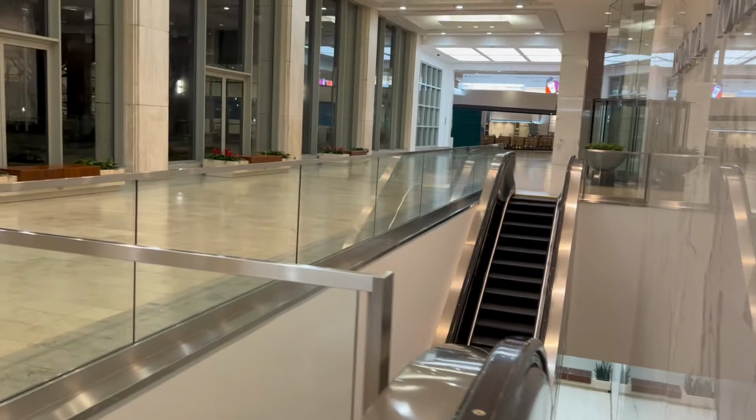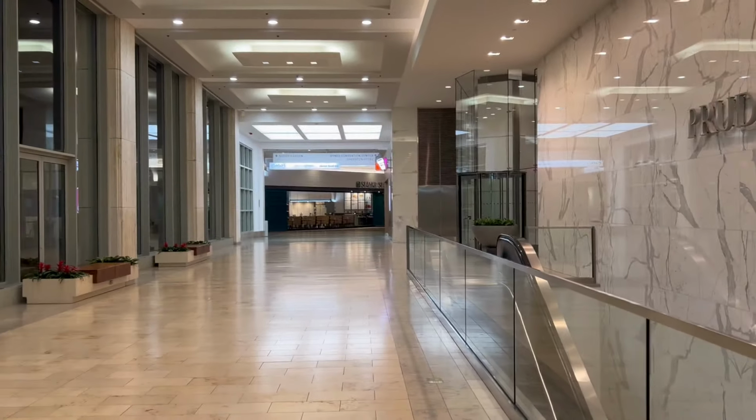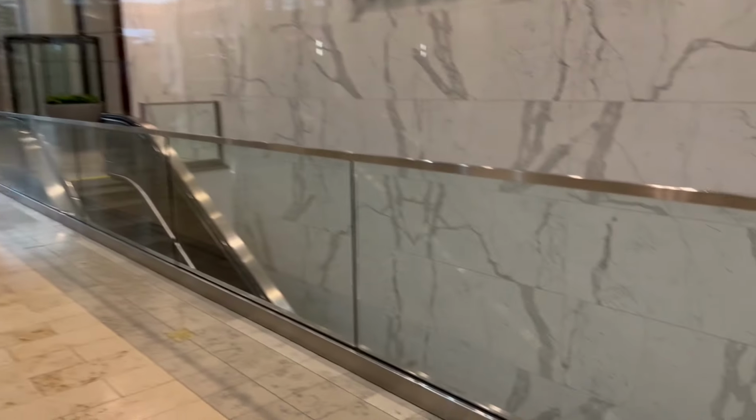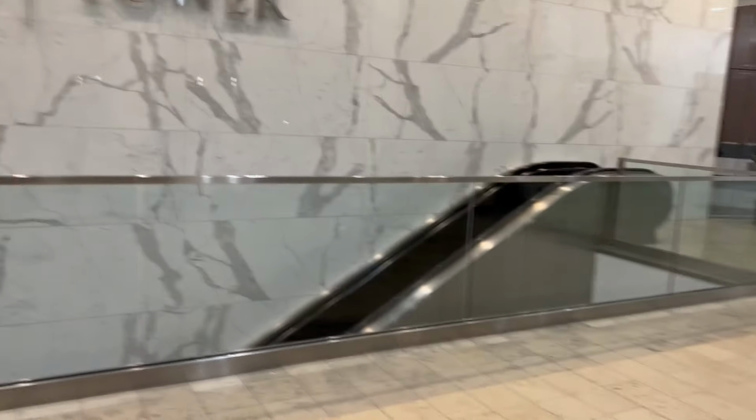And here we are back at the main level in Prudential. Alrighty, so I'm probably going to take a trip down and actually see what those elevators are. They could be locked because it could be the Prudential, but we'll see.